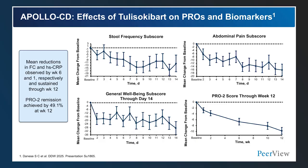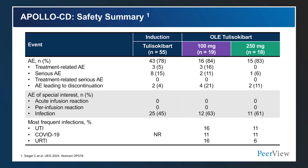Now, how quickly does it work? If you look at time courses for stool frequency, abdominal pain, general well-being scores, over days you see a drop in all of these things, and certainly by week 2 you see an important decrease in the symptom scores. And also correlating with that, you see reductions in fecal calprotectin and C-reactive protein by week 6 and 1 respectively, and sustained throughout the 12 weeks. So again, we're seeing this matched to what we're seeing in UC.